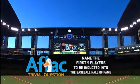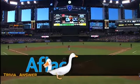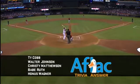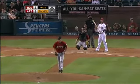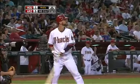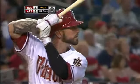Our Aflac trivia question, which the guru already answered. I had all their baseball cards. Aflac! Ty Cobb, Walter Johnson, Christy Mathewson, Babe Ruth, and Honus Wagner. That one is high and away. Now, the order that they went in with regard to the votes they received, Cobb was number one, Ruth was number two, Wagner three, Mathewson, and then Walter Johnson.